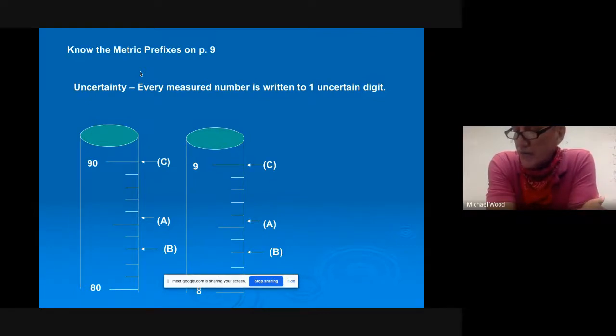So for A, I have it as 8.55. The key is you go to the hundredth. For B, I have 8.30, and that one's pretty clear. It's on 0, but the key is that I went to the hundredth. Again, whatever the measuring tool goes to, here the measuring tool is going to the tenth, I want to go to the hundredth. And for C, I would have it as 9.00, but it's important that I have both of those zeros. Again, because the measuring tool goes to the tenth, I want to go to the hundredth.